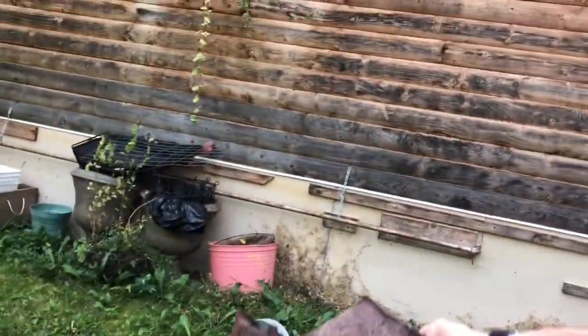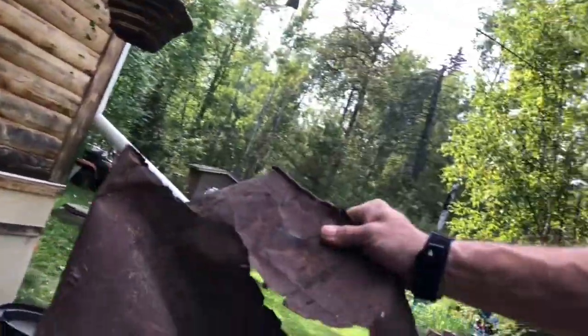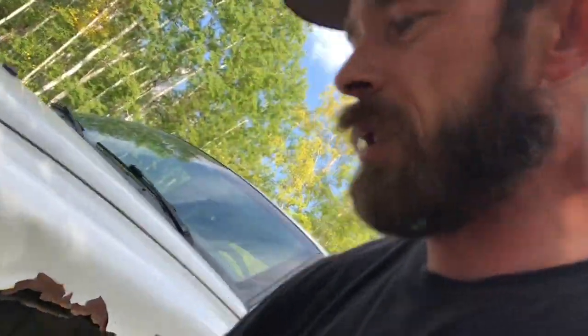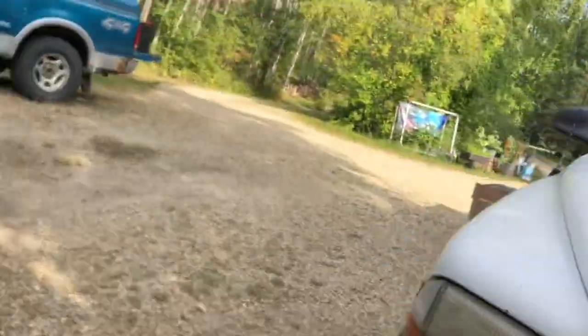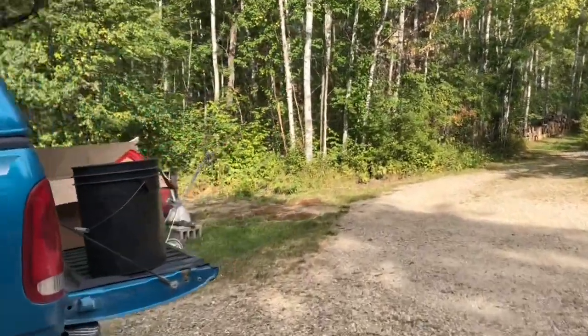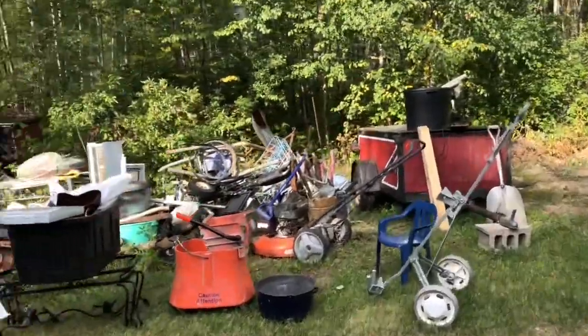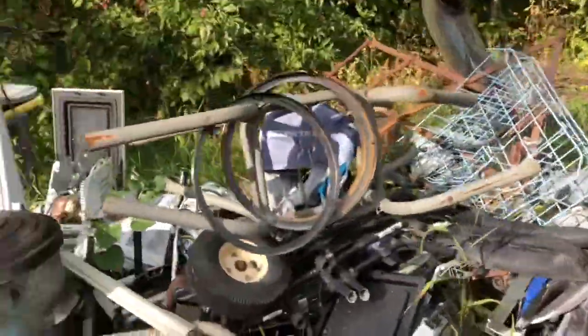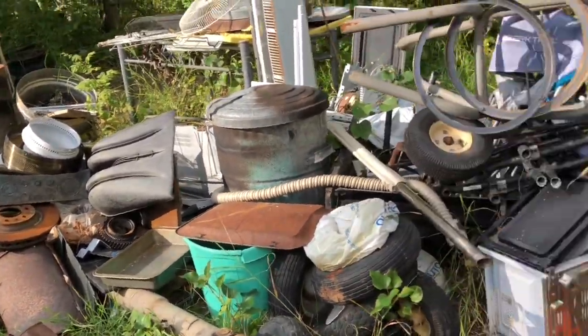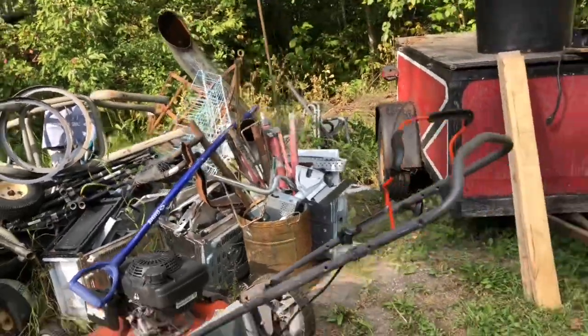An old satellite dish from Rusty Barrels. This is from an old shop vac. I use it in the garage as a roll around trash bin. So yeah, still working with this vlog rig setup for my phone here. Kind of trying to get used to it. And the pile that I have to make disappear here soon.